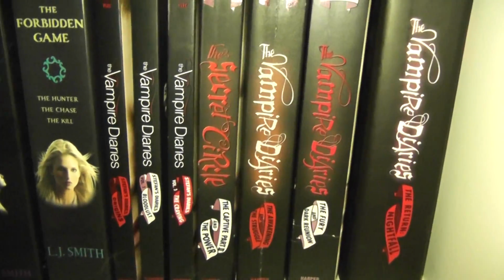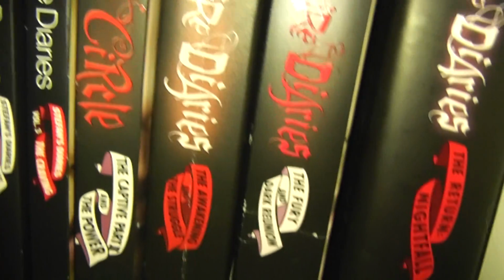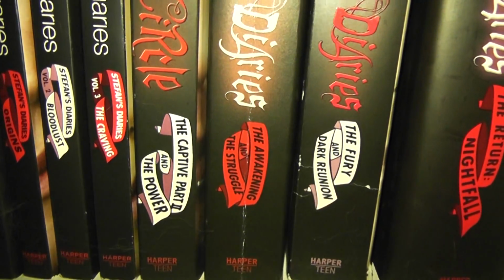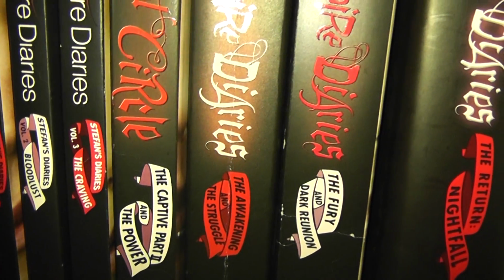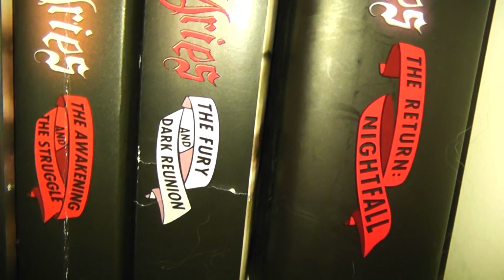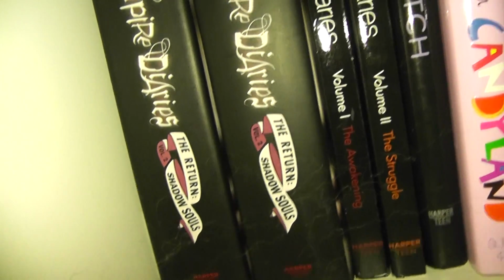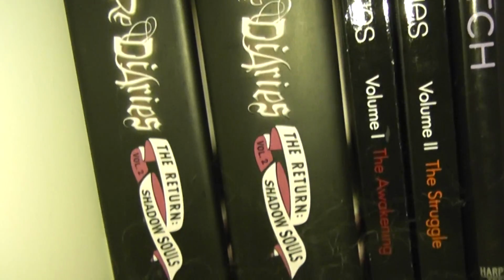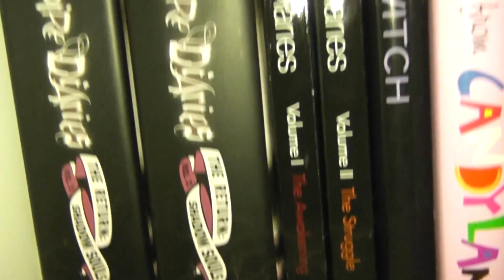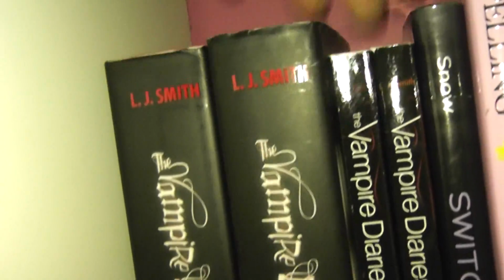Then I have the Vampire Diaries series. I have a lot of these. I have Stefan's Diaries 1, 2, and 3. The Captive Part 2 and Power. The Awakening and the Struggle. Fury and Dark Reunion. Then I have The Return Nightfall. Over here I have more. Apparently I have 2 of these ones. The Return Shadow Souls, 2 of them, and a giant spider web right here. Then I have The Awakening and the Struggle, so I obviously have doubles of these 3.